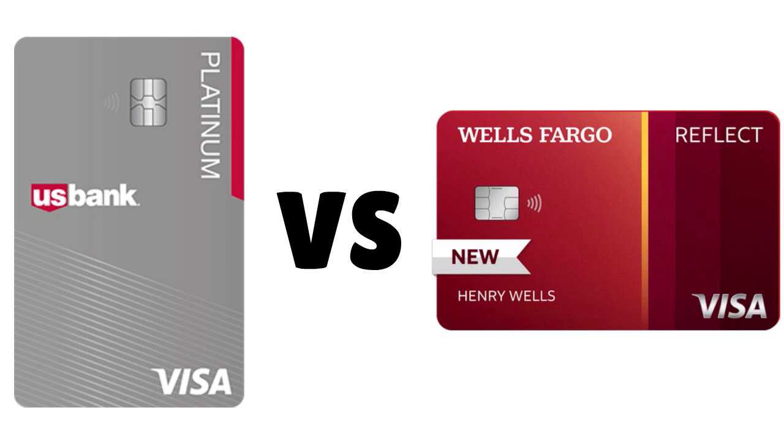Okay, and the Reflect card also offers the same level of cell phone protection without many other benefits. So the comparison really comes down to the intro APR. And so this is something you have to think about. And you also have with the Reflect, you have 12.99% to 23.99% variable afterwards.